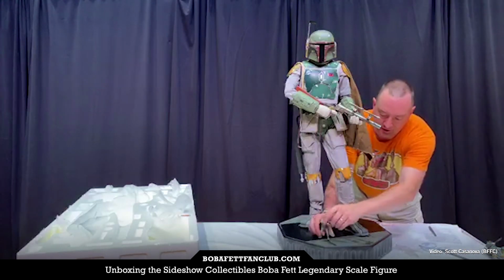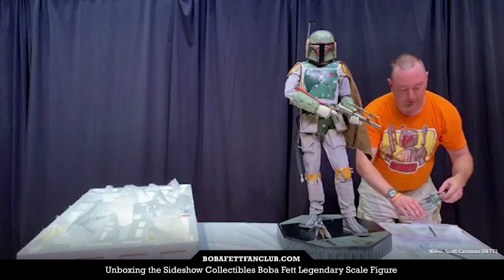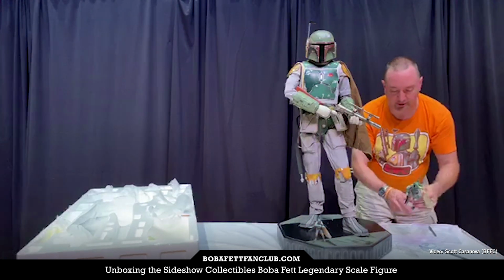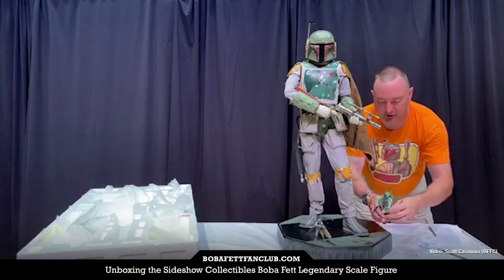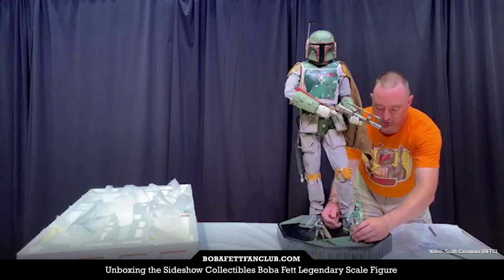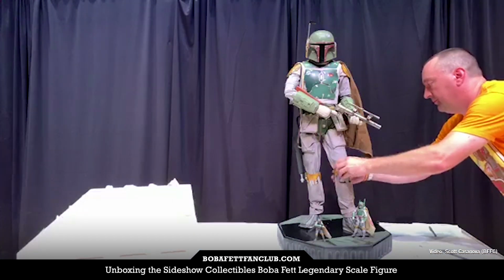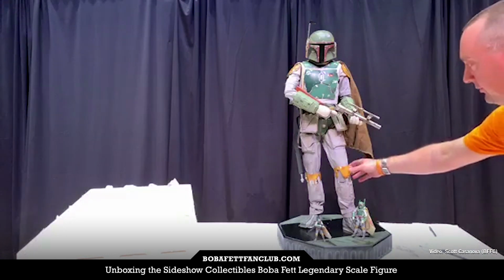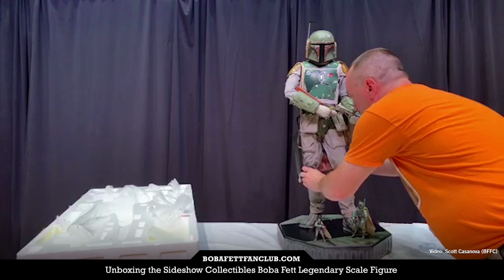Again, here's your Kenner 3 3/4 figure. Sorry, Hasbro. I'm old enough for Kenner. Here's your Black Series 6-inch figure to give you some scale, just in case I wasn't scale enough for you. Fix these knee pads. One of the things I found with at least Sideshow's Fetts is the knee pads seem to be droopy.